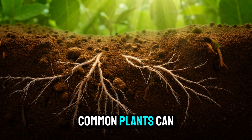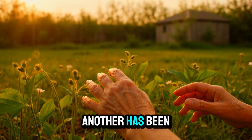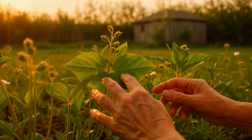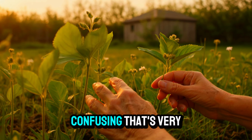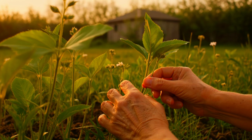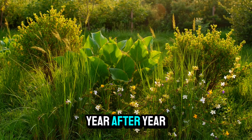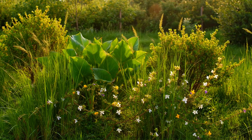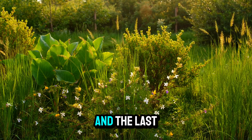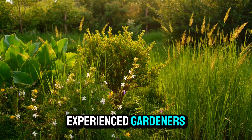One of these common plants can improve your soil before you even plant anything. Another has been used for generations in ways that many people have slowly forgotten. If this feels confusing, that's very common. You're not doing anything wrong. After watching the same garden spaces across different seasons, year after year, a pattern becomes clear. Not every plant that appears on its own is a mistake. And the last plant we will talk about often surprises even experienced gardeners.